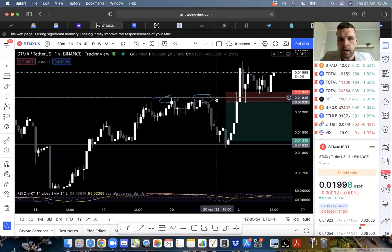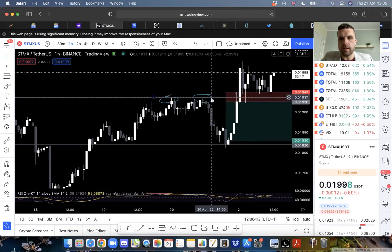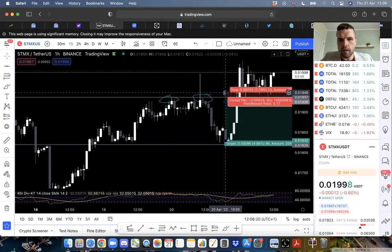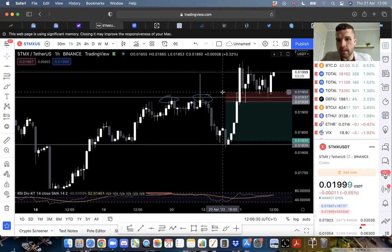Now, from here, we entered right around this level. With this area of resistance being so strong, my thought process was, okay, if we break above it, it's probably game over. Probably I'm wrong, and this thing is going to turn back around and go up. So just in case we have a big wick, I set my stop loss just a bit above that level of, well, now resistance, possible support in the future. So I set it at 0.1950.